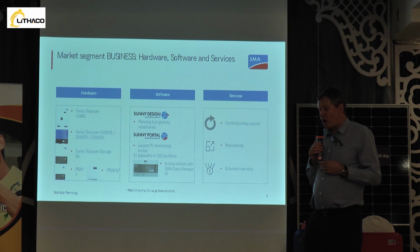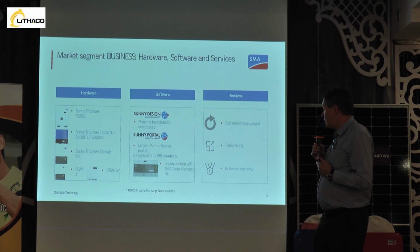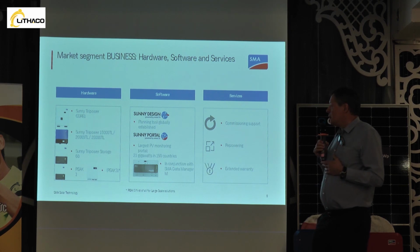So, as well as the inverters, which are the hardware, we also have software solutions which allow us to do monitoring. And then we also have services, including commissioning and extended warranty.